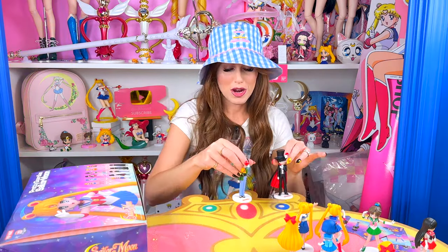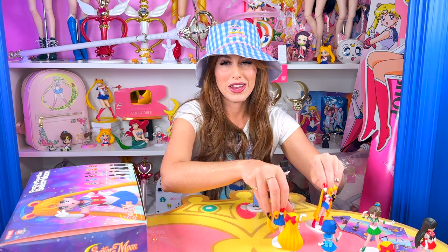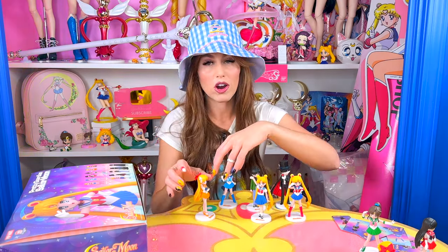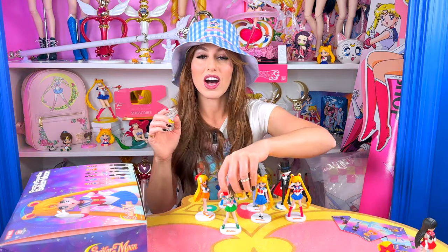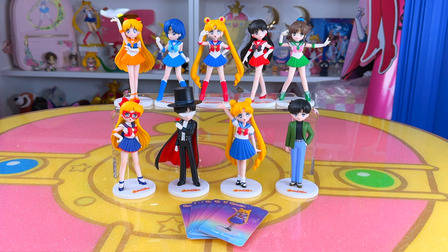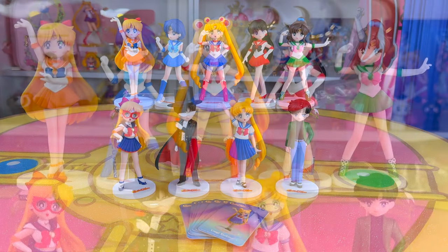So I did not pull a Serenity or Endymion, which are the two secret ones, but they're really hard to pull. Only one out of 108 blind boxes will you have the chance to get a Serenity or an Endymion. I did, however, get all of the normal ones, which is great.